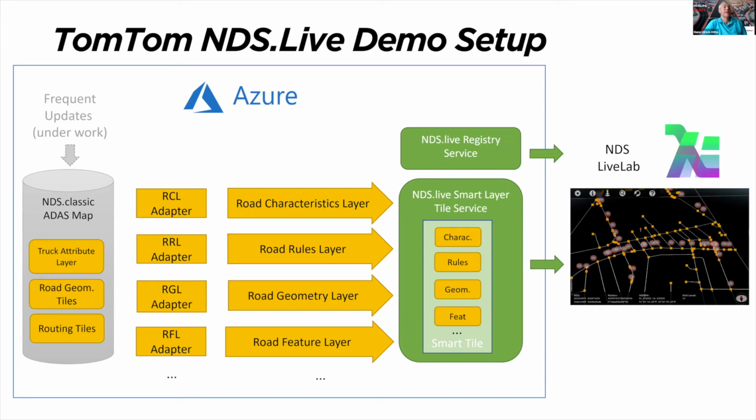So this is just to explain what we have been doing in the past 2 months. As Christian mentioned, we started with an NDS Classic, our ADAS map that has certain layers defined: track attributes, road geometry, and routing tiles. We implemented some adapters in order to translate these on the fly into the corresponding NDS Live tiles: road feature, geometry, rules, and characteristics.